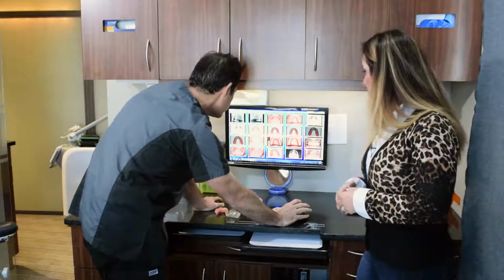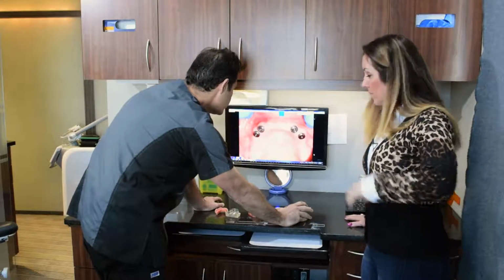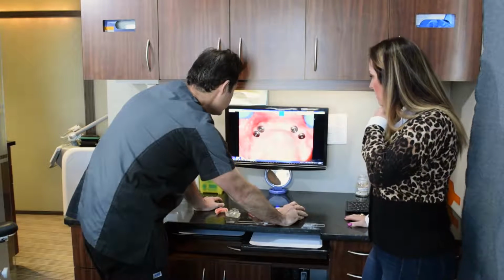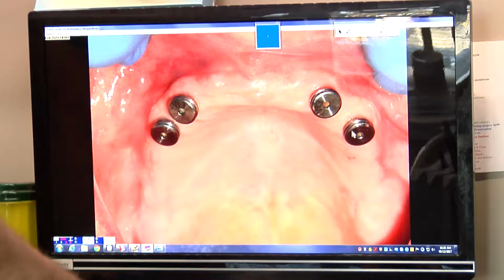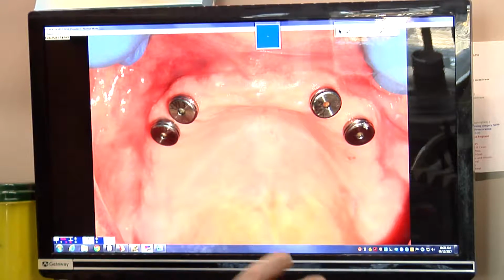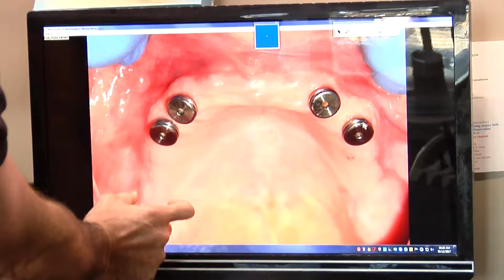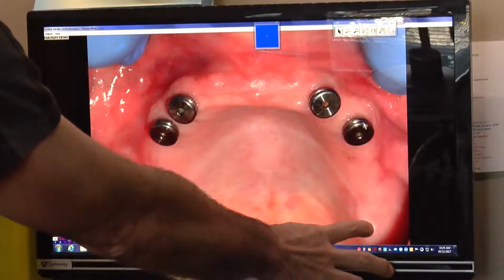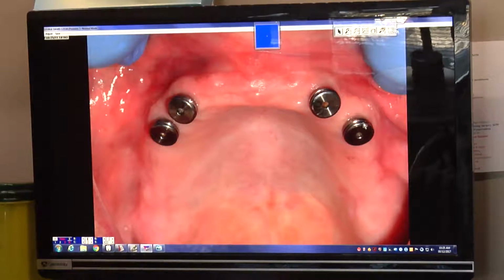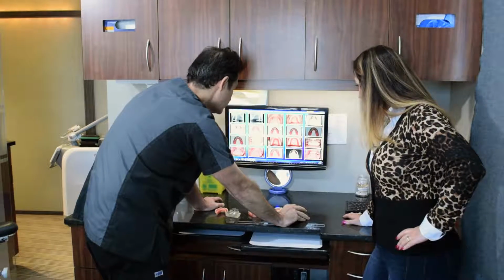All right, so let me show you an actual bar over denture in somebody's mouth so you can understand. This gentleman here was missing all of his teeth, and so here you can see the tops of the 4 implants that were placed. We placed them where he did have some bone. You can see in the middle here it's very thin, and on the sides it's a little bit wider. And then in the back I couldn't put any implants because his sinuses are sitting very, very low. So we put the implants where we found some bone. And so that's what the implants look like here.